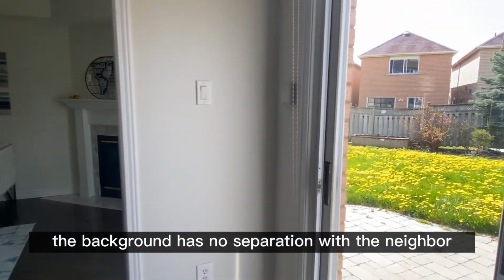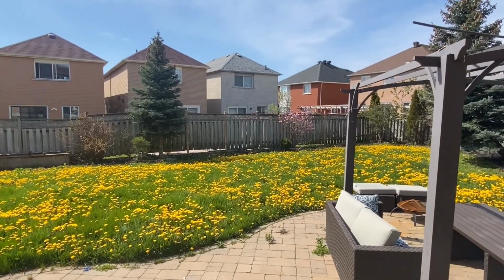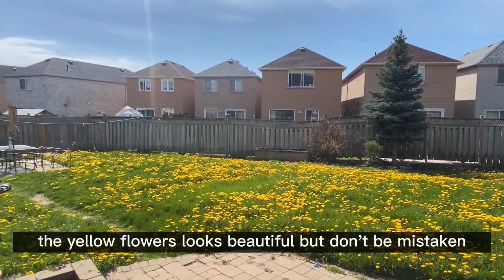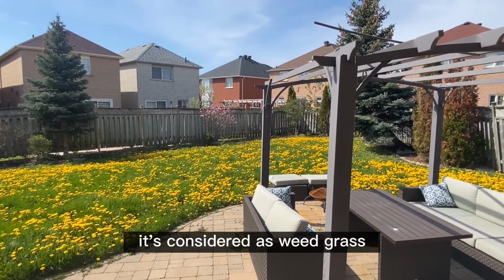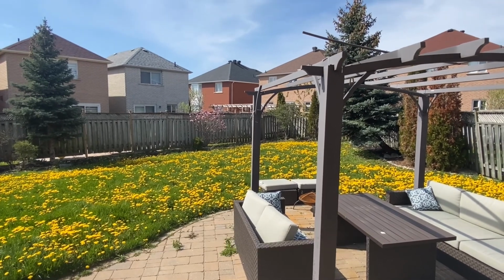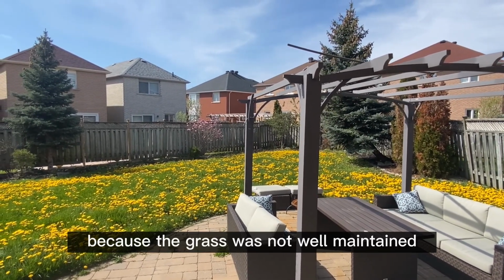The background has no separation with the neighbor, so it looks really big. The yellow flowers look beautiful, but don't be mistaken. This is dandelion. It's considered as weed grass. I guess the seller didn't live here for a while because the grass was not well maintained.